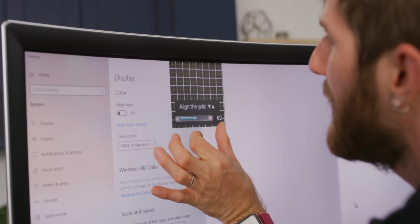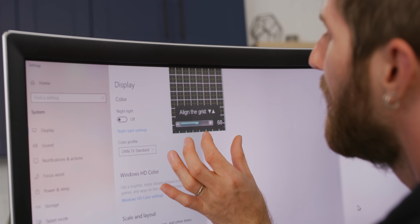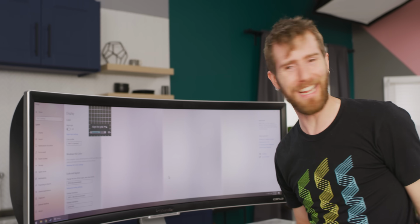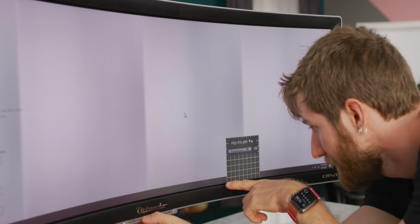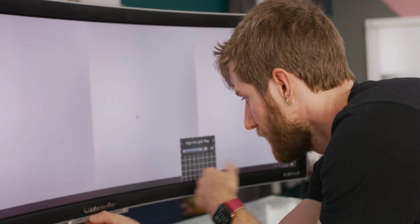So you're actually aligning the 2 different projectors. Holy crap. So it can move them? Yeah. You gotta be kidding me! It's definitely blurrier towards the outside, but that's pretty typical of a projection style display.